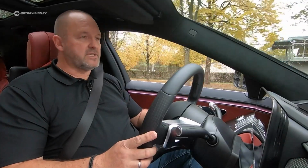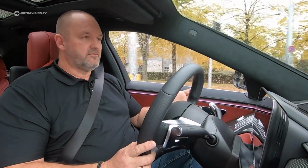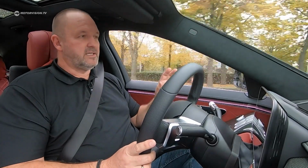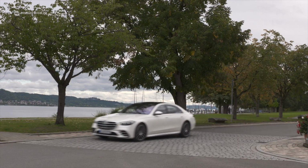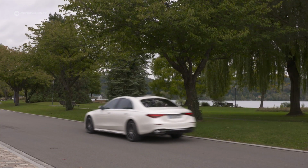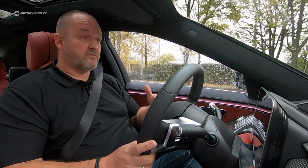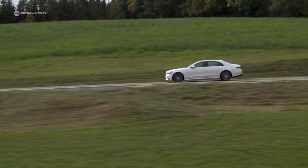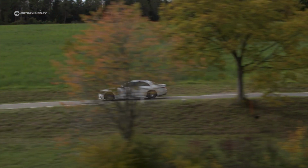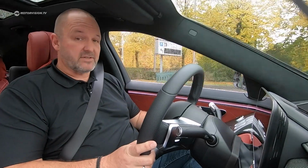My S500 is featuring a 3-liter 6-cylinder petrol engine, and that delivers 435 horsepower, 520 Newton meters of maximum torque, and it's combined with a 9-speed automatic gearbox and delivers the power to all 4 wheels. And with that on board, the car has more than enough power to have real fun while driving. On the other hand, you can really easily cruise, and it's so quiet inside of the car now that the sound level is quite like in a very, very high-class electric vehicle.